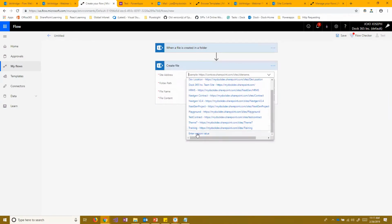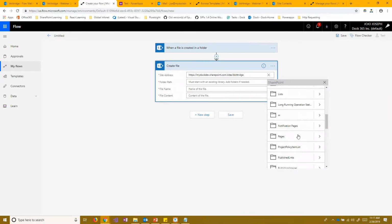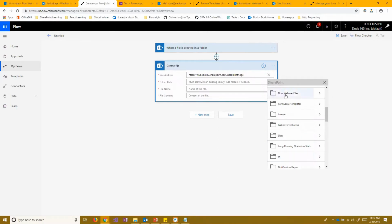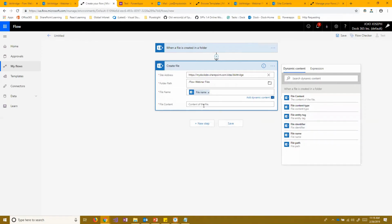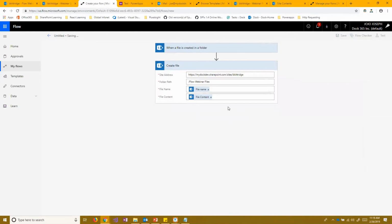Again, go to enter custom value, paste that in there, and then if you click on this little folder icon, it'll show you all the folders on your site. Once I'm in there, I can look for Flow webinar files. And then it wants the name of the file and the content. Lucky for us, Flow will remember all of that stuff from the file that was created. So I can just do file name and file content. Now I'll go ahead and save this.